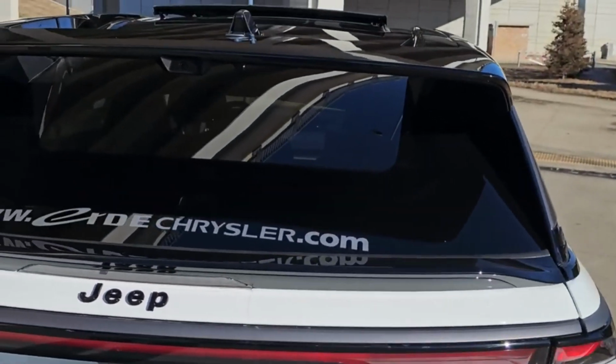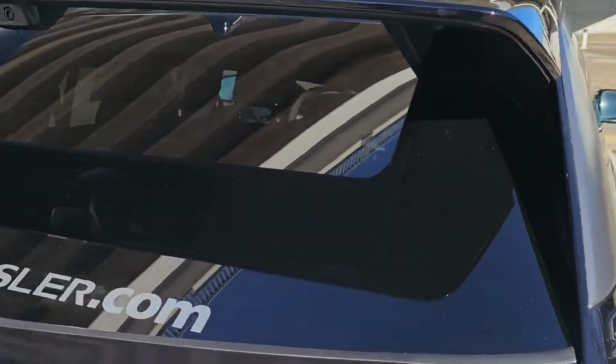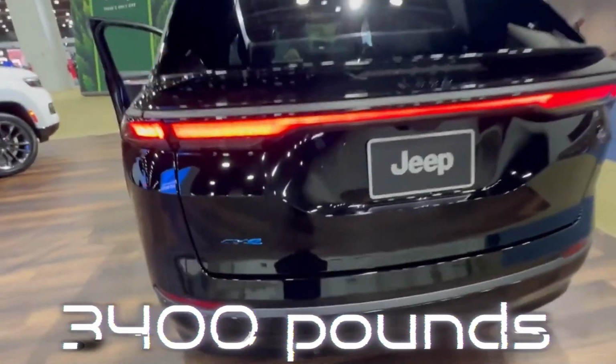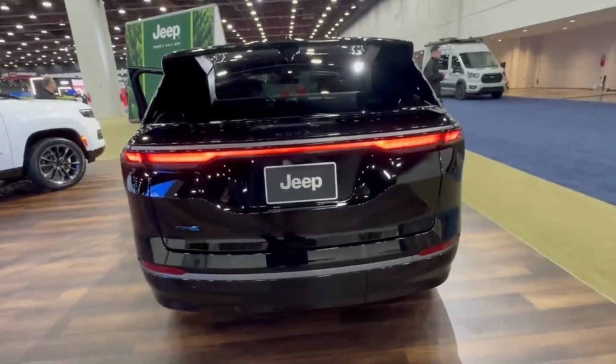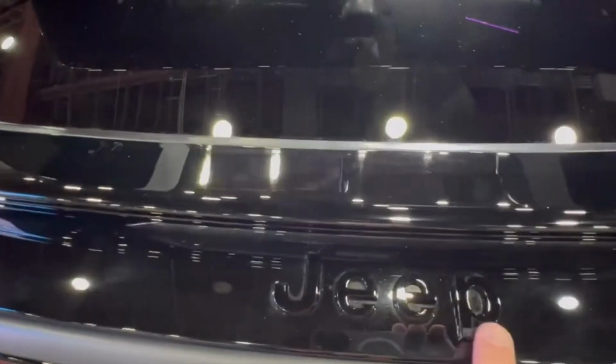Since this SUV is on the smaller side, the towing capacity would also be less. The Wagoneer S EV is rated to tow a maximum of 3,400 pounds, which is significantly less than the 6,000 pound rating for the 2024 Grand Cherokee 4xe Hybrid and the 6,200 pound rating for the regular Grand Cherokee.